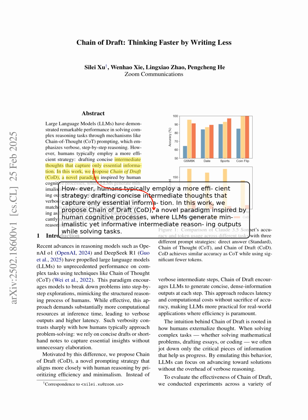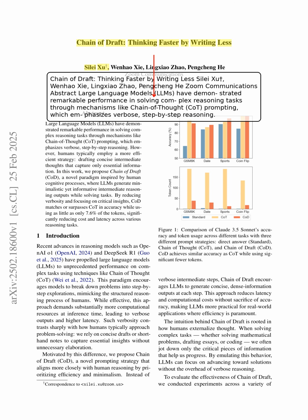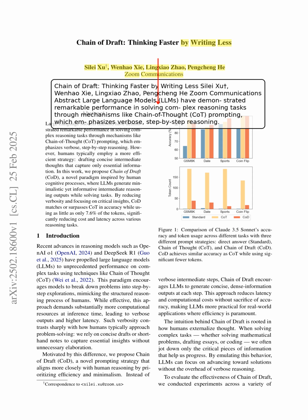And that's exactly what we're diving into today. We're looking at this brand new research paper called Chain of Draft: Thinking Faster by Writing Less. The authors are Silei, Lingxiao and Pengcheng from Zoom Communications, and they came up with this really cool solution called Chain of Draft, or CoD for short. And we've got excerpts from the paper itself, arXiv 2502.18600 v1 PDF. So we're getting this right from the source.